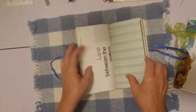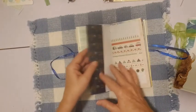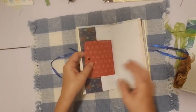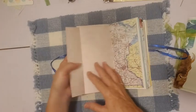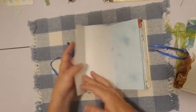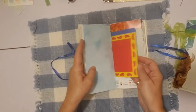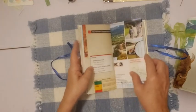Map and ledger, fold out. We've got turtle and the little short tag page there. Graph, and this is a fold out here. Map, and then that patchwork turtle and fish with a fold out. Blue dyed paper, the calendar page. This is a map from the National Geographic.